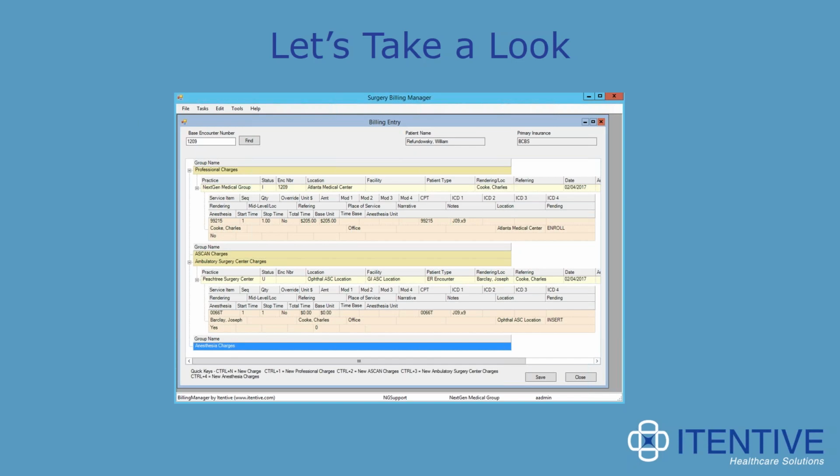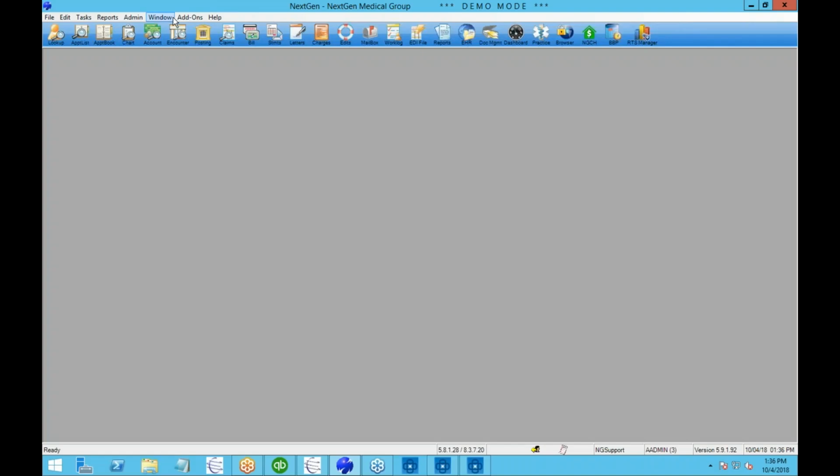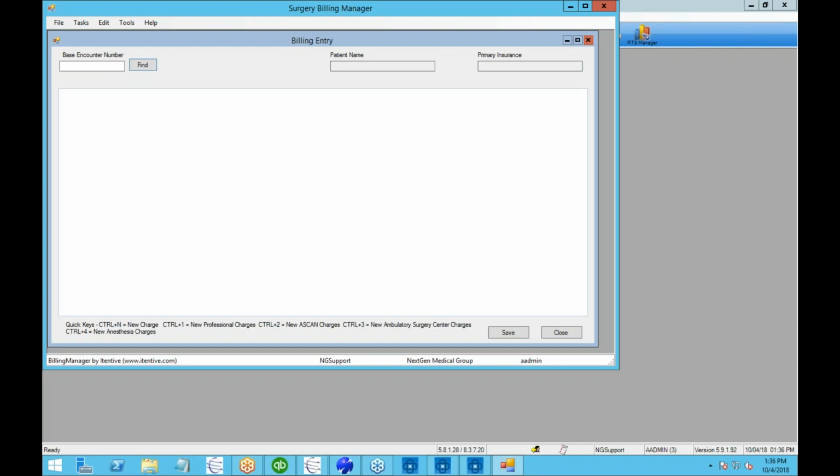Okay, so Billing Manager, as Tom said, allows you to create multiple encounters for a single visit. If you think about it, if you're in a specialty that has a separate encounter for specialized equipment or surgery center or an anesthesia, all those types of scenarios, you may be bouncing around in NextGen between different practices or different encounters, or maybe within the same practice but different locations and encounters, and creating all those different encounters and charges.